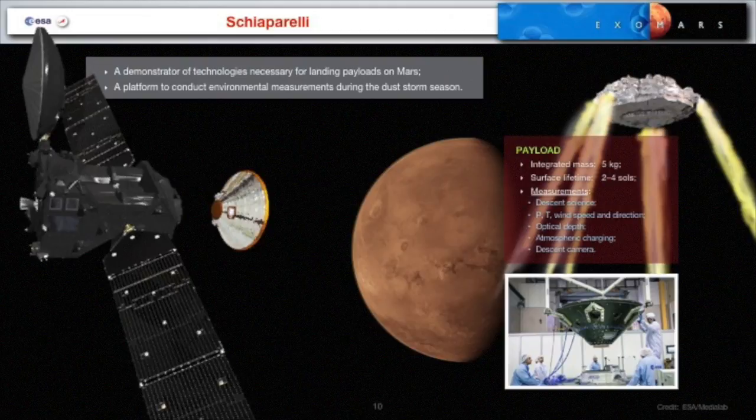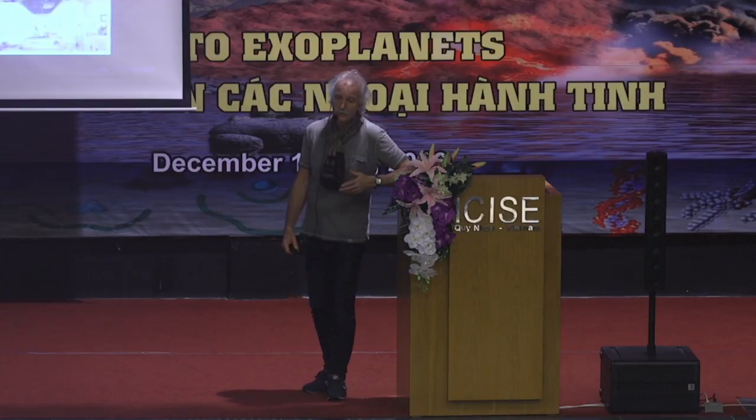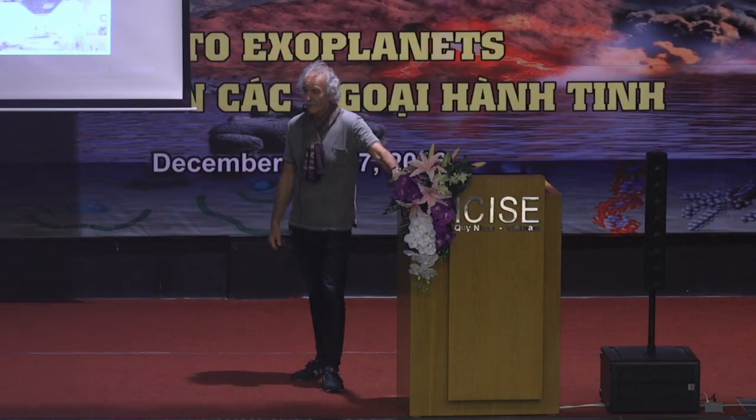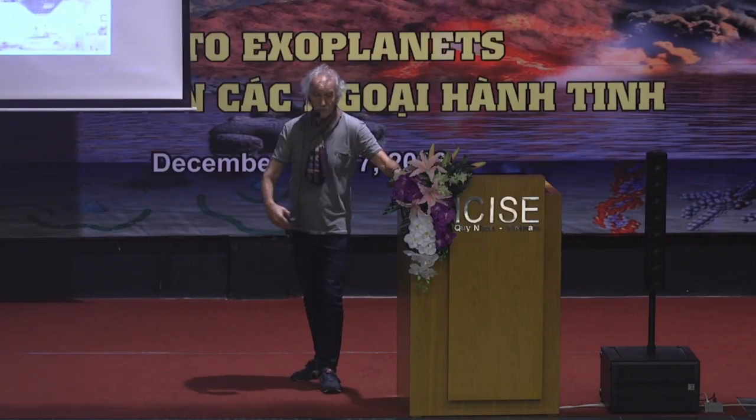The measurements made during the entry and descent were actively monitored, and that's a good thing, even science-wise. The first time we entered Mars was during not a storm but a high dust activity, so all the payload that was ready to operate on the ground could not operate, of course. Part of that operated during the free fall.